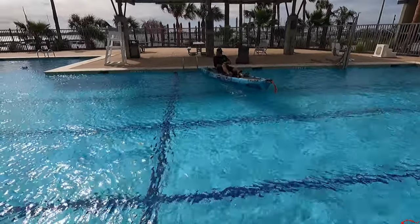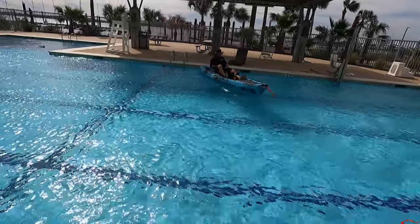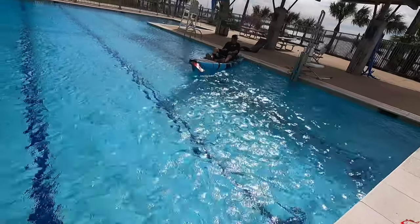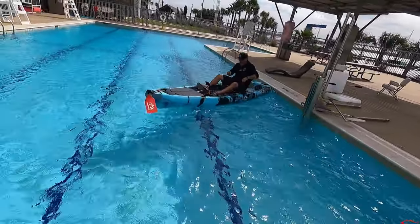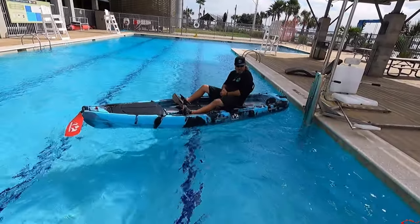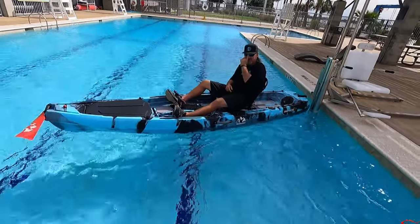You definitely don't want to run into any ducks like that. You don't want to run into brick walls. There's not a whole lot of give. That's pretty awesome. How's the seat feel? It's comfortable. There's some back support there. Pretty comfortable? Yeah, no. Fishing machine, looks like to me.